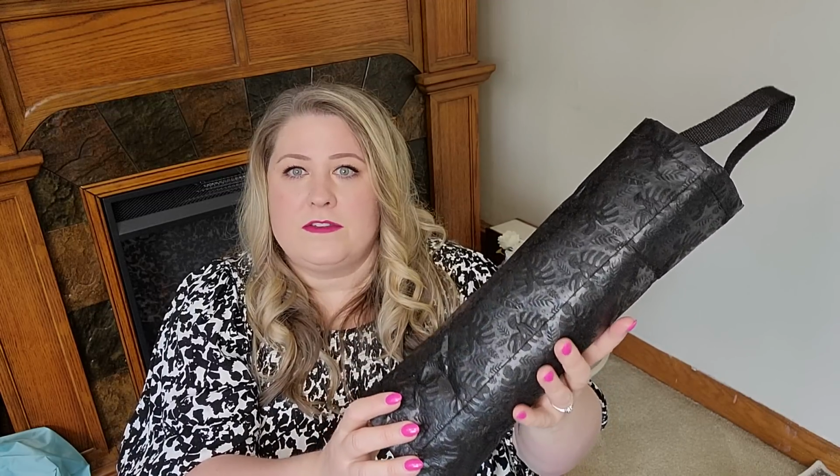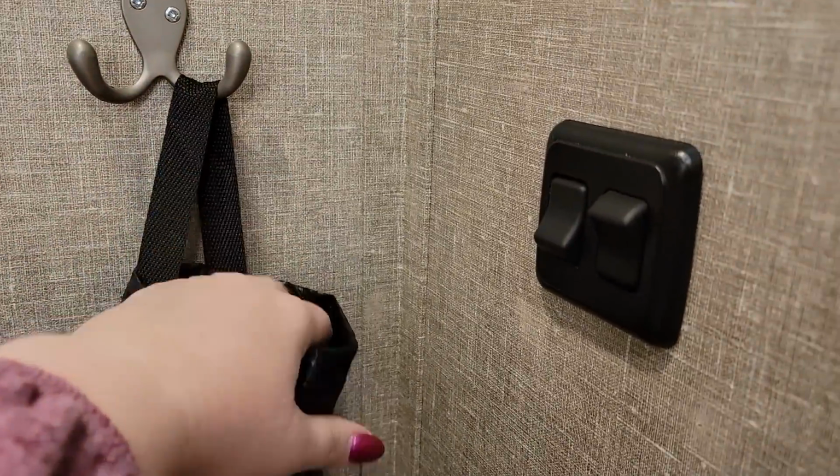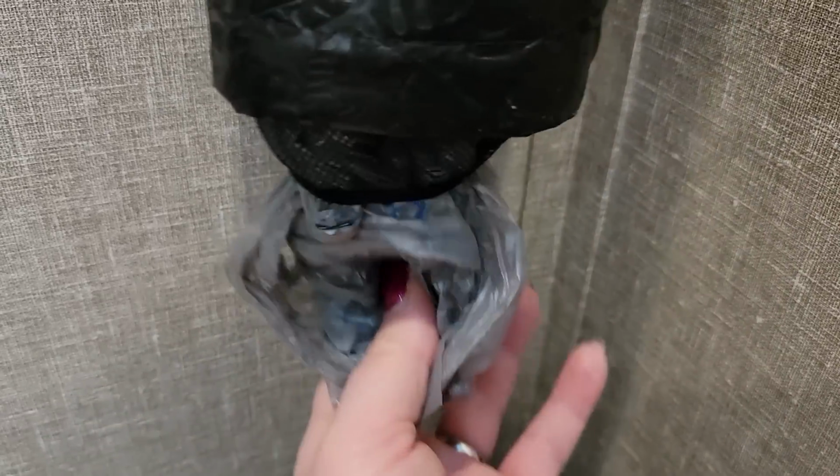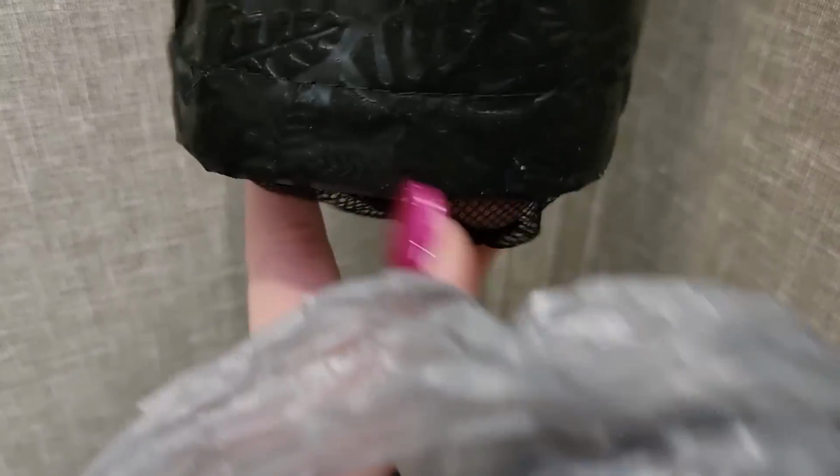It has a slight print to it. It did come in a few different colors, and I can just hang it up in our bathroom. The grocery bags tuck in from the top. You can stuff a whole bunch in there. And then on the bottom here, there is an elasticized opening. So you can just pull one bag out at a time as you need it. And it's really easy to reload it from the top.